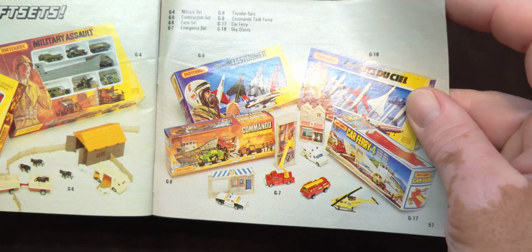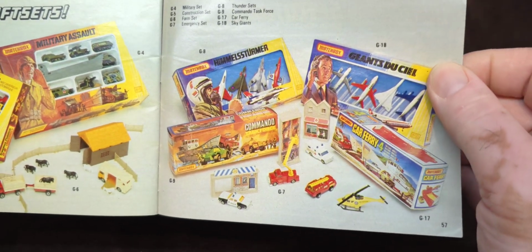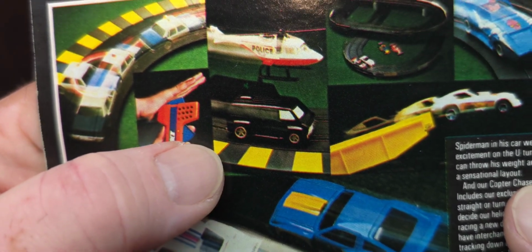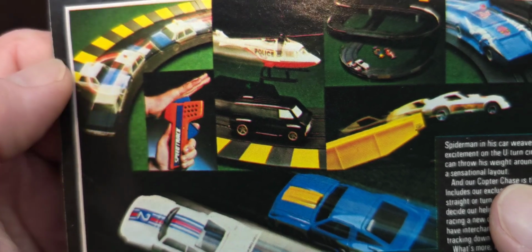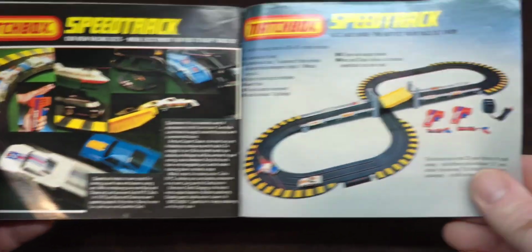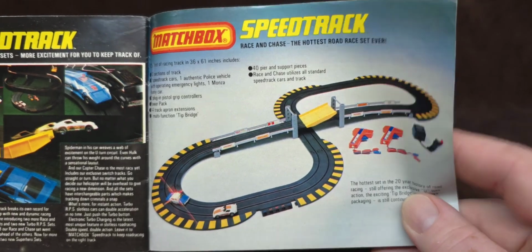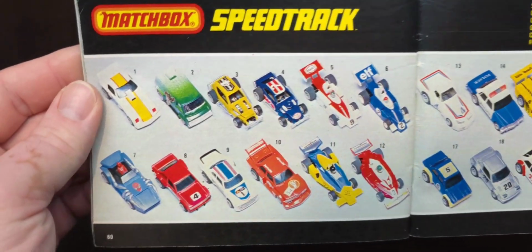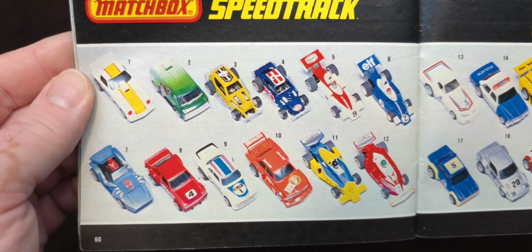So, command, space racer, jet engines. Oh yeah, speed track. Look at this van right here. That's a good looking freaking van. There you go, Porsche. Blah blah blah. Speed track and speed track cars. Very cool.